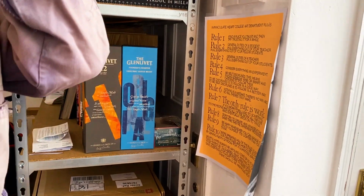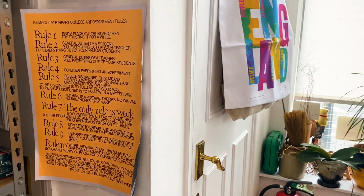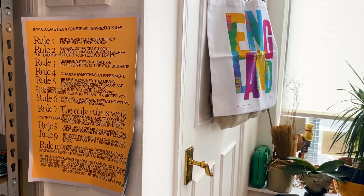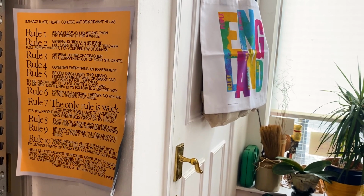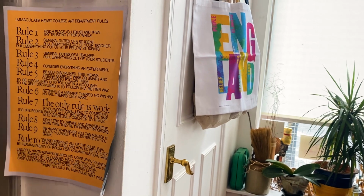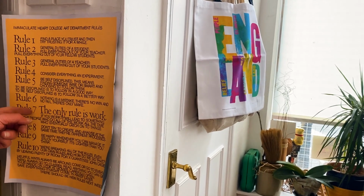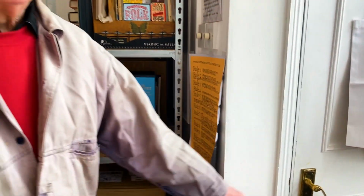We've just done some work, did a workshop in Pasadena in California last year, and there was a very good woman, a very good designer, a nun actually, called Sister Corita Kent, an incredible artist. And she wrote these rules about what you should do. And I've printed them out there. And number 7 rule is, the only rule is work. That's the English Heritage bag.